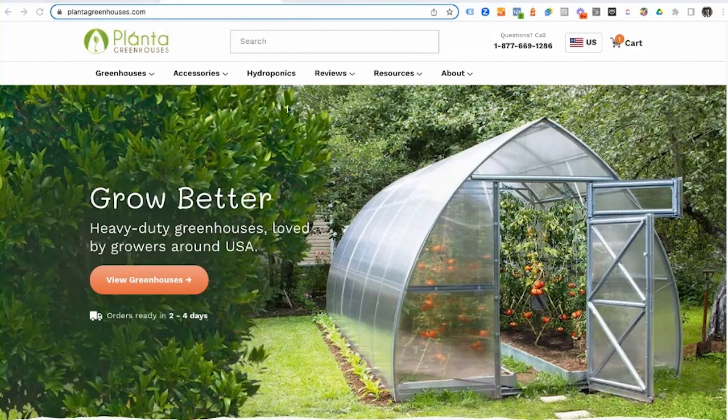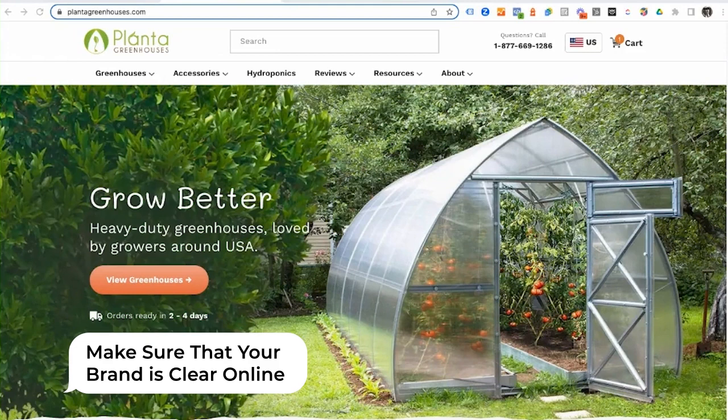We have here a brand called Planta Greenhouses. When you come to their website, you can pay attention to how clear it is what they sell. You have a large picture of a greenhouse and a headline that says, grow better, heavy duty greenhouses loved by growers around USA. And then a call to action, a button, view greenhouses. So within a few seconds, you realize where you are. This is an important first step. Make sure that your brand is clear online.